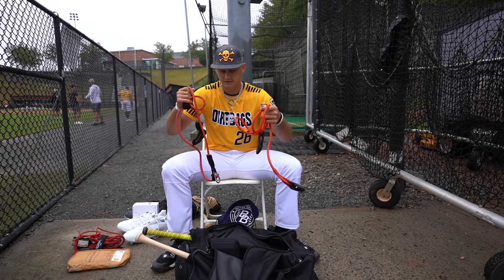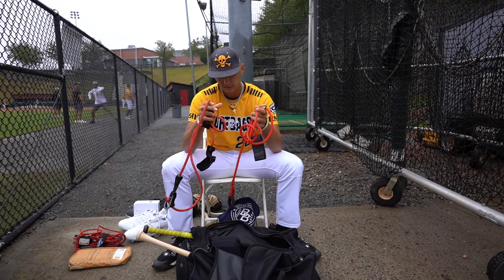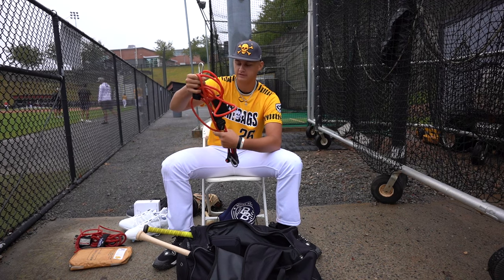Obviously got more J-Bands. Never can have too many J-Bands. Always gotta be prepared in case a teammate forgets their pair too.